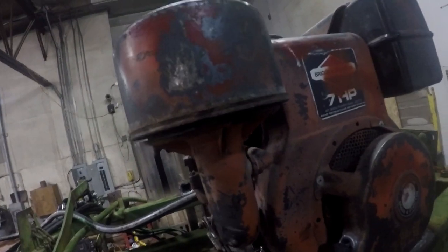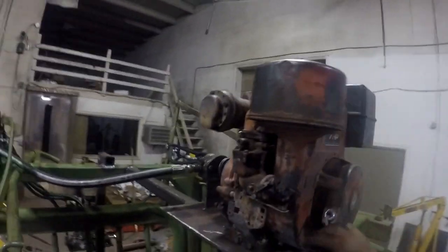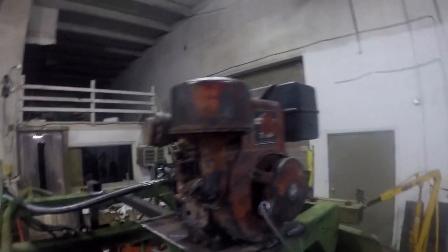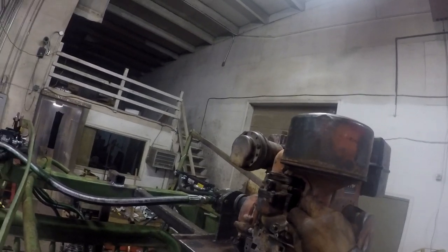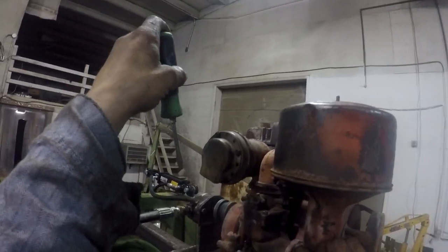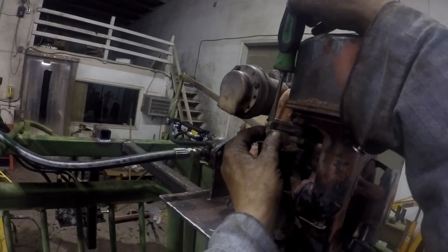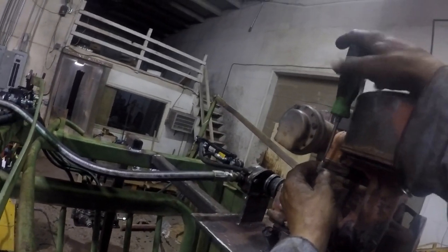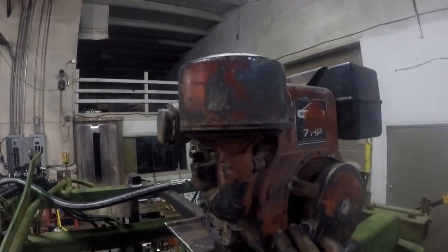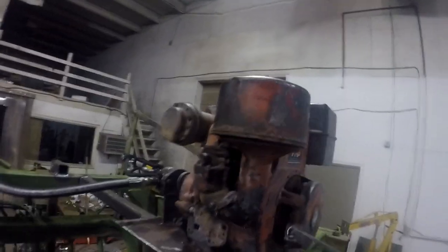Oh man, they got the choke lever bent up on it. And I don't want it to start. Shut her off and tighten this up, see what happens. All right. Oh, I got a choke. Oh, I got it flooded now.